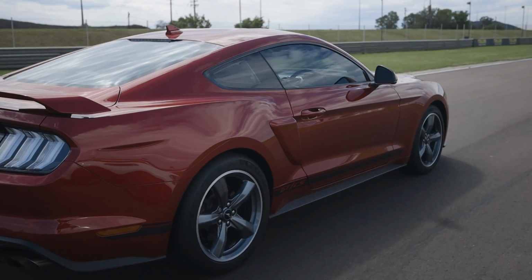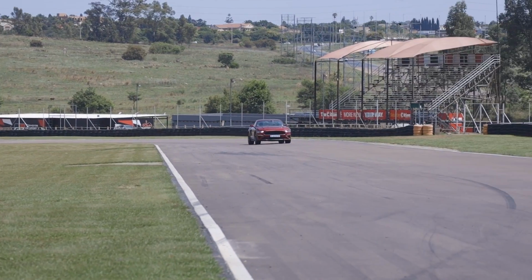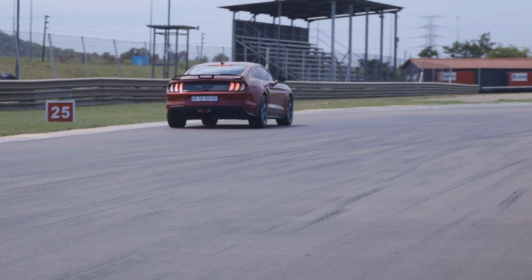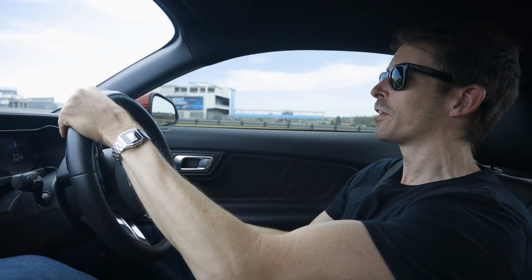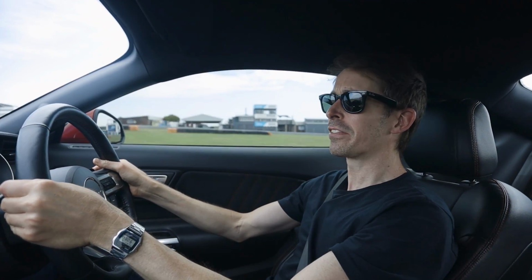And of course, then we've got the power. This is a potent car. Look, at altitude, you're losing a little bit of grunt, but still, this is a car that can lift up its skirts and really get down. And it just sounds so good. Listen to that.